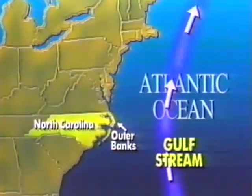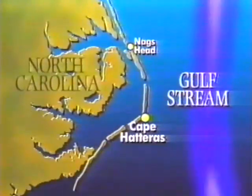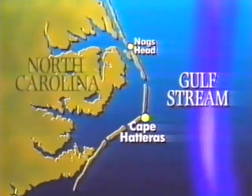When the water turns abruptly from green to deep indigo blue, the boats have reached the Gulf Stream. The stream is a warm ocean river moving north from the tropics. It runs close to the Outer Banks, carrying with it a wide variety of trophy game fish.